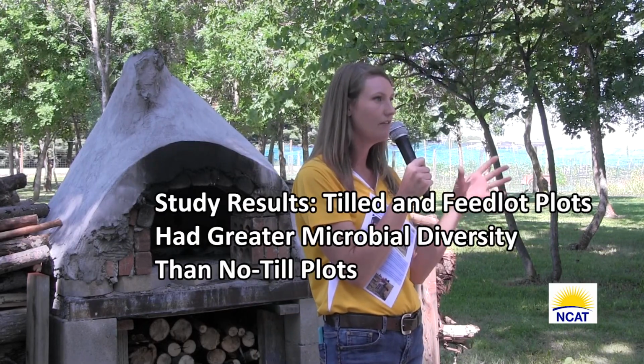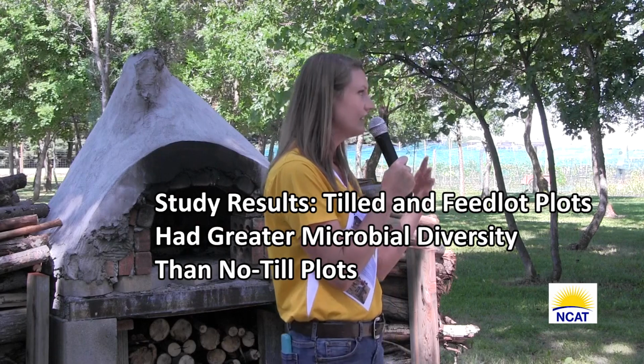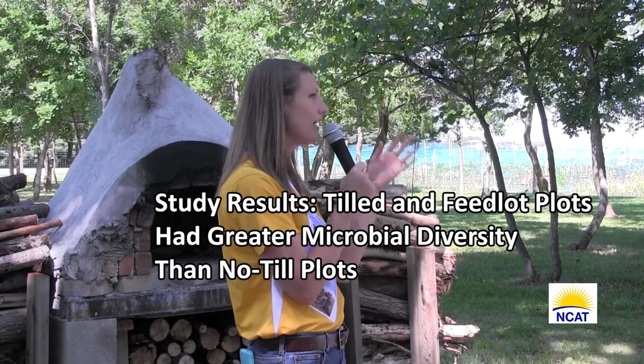In the tilled plots and the grazed plots, we had actually more species that were related to the rhizosphere of the plants. And so that shows us that there's greater microbe richness in our tilled and grazed versus our conventionally managed plots.